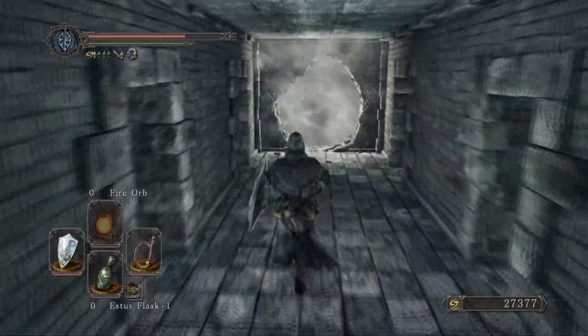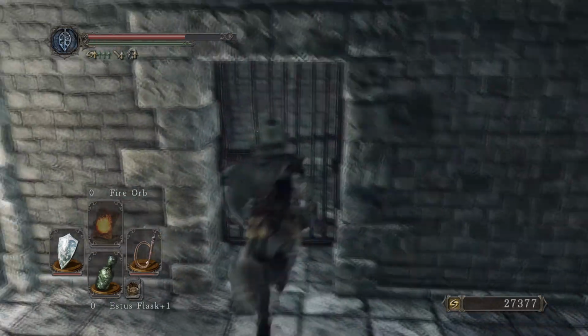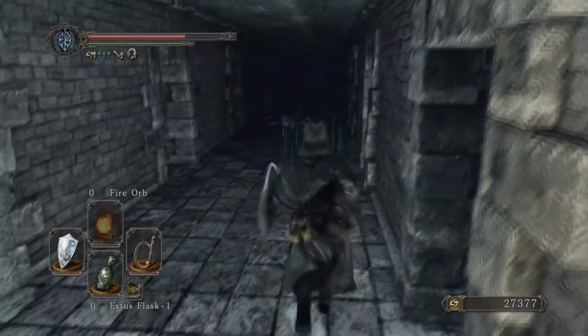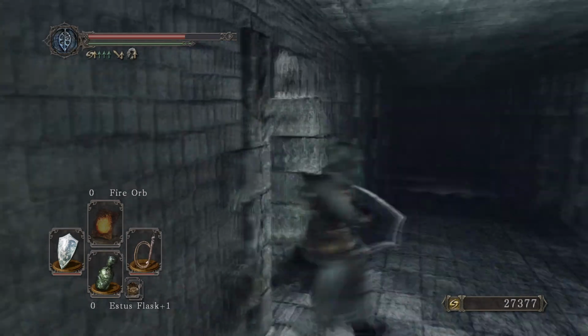So yeah, this here is the boss fight to this area, which I don't think we'll be doing right now. So I don't know what that noise was. I don't know if that could have been the boss, I guess.